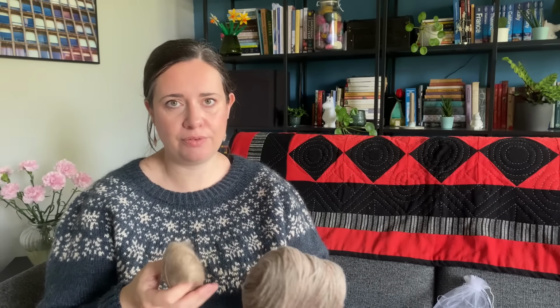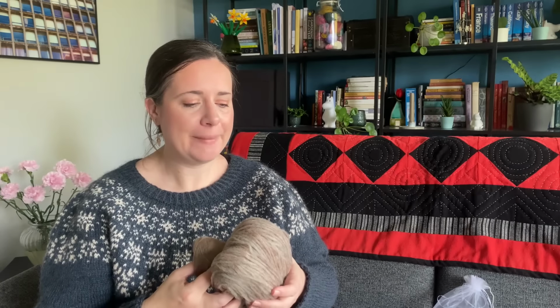I'm sure it's different for everybody. But I just really enjoy it, and the fabric that it creates is just gorgeous.